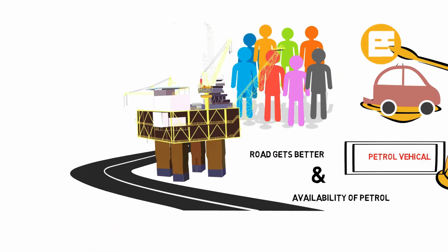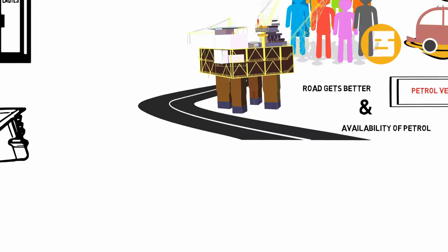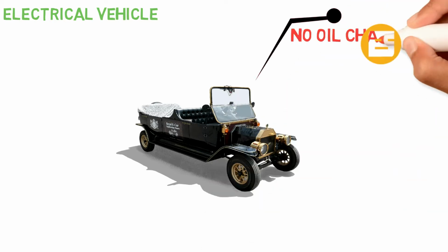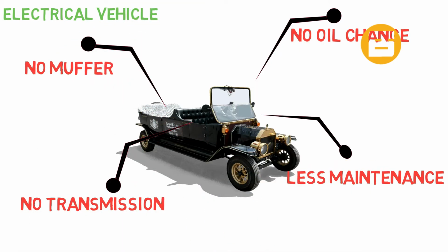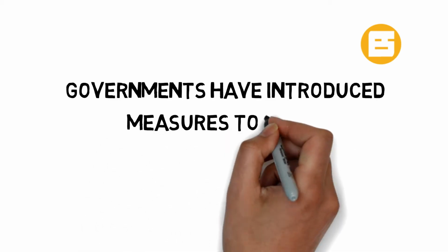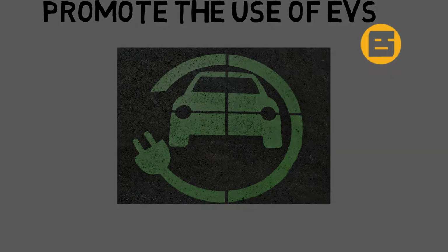Flash forward to the oil shock of the 1970s, when conversations about the benefits of electric vehicles began to resurface. Therefore, in the 1990s, many major marques produced their first electrically fueled models. Since then, different governments have introduced measures to try to promote the use of electric cars.